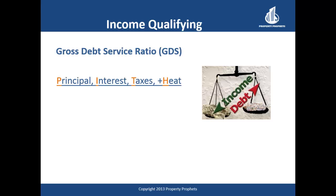They go on to add monthly property taxes and then add an amount for heat. Yep, heat, because in Canada, our houses need heat at least part of the year. So there's an arbitrary number, anywhere from $75 to $100 per month added to this calculation. And this is then added up and divided by your combined family income. So you can do this on a monthly basis, or you can annualize this whole process by multiplying everything by 12. So let's do an example.